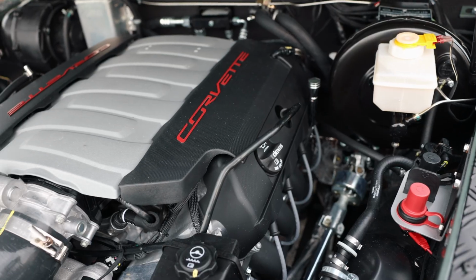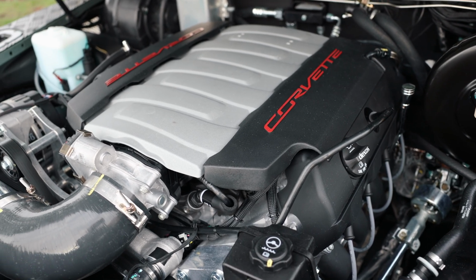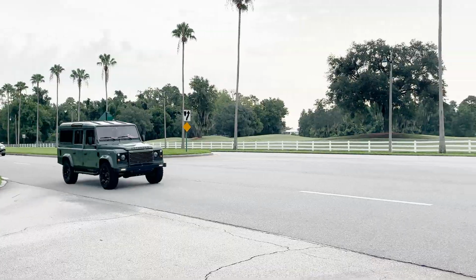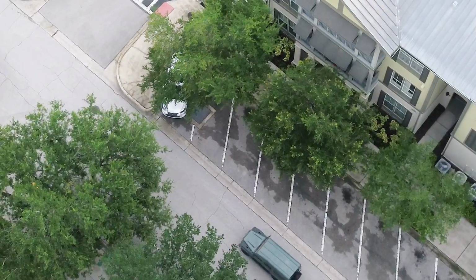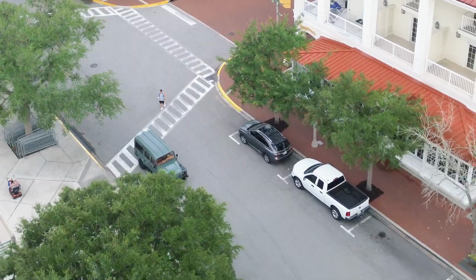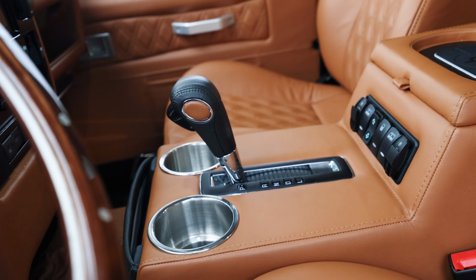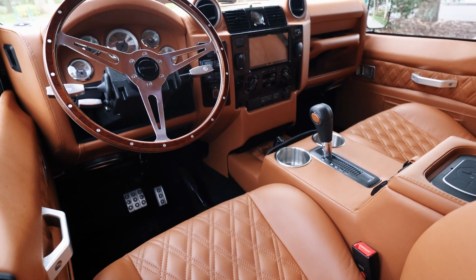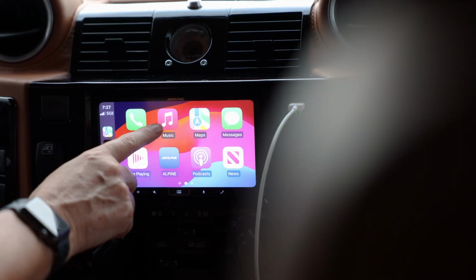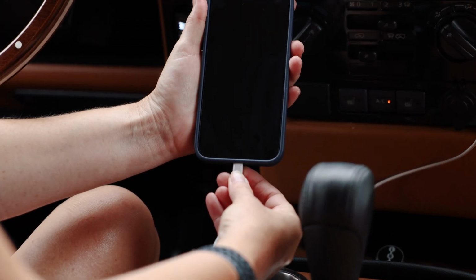This 110 is powered by our 450 horsepower GM LT1 engine with 8-speed automatic transmission. This 110 also features an array of modern conveniences such as touchscreen head unit with JL audio speakers, Apple CarPlay, rear AC, and access to charging points throughout.